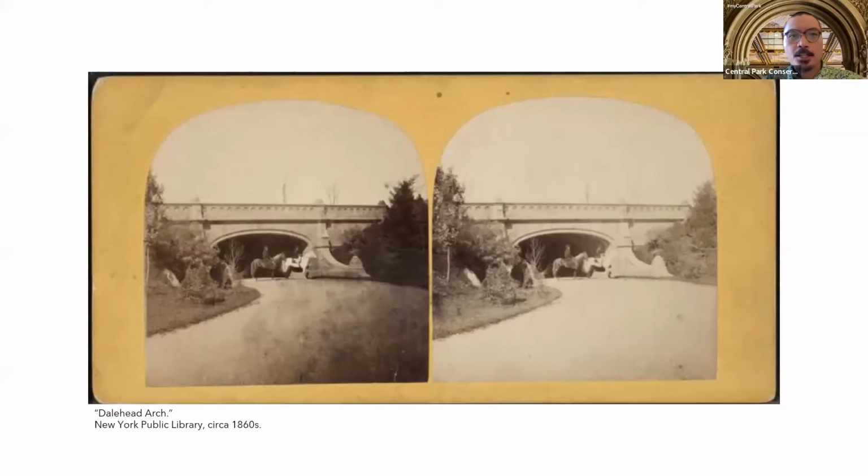Now, here's Dale Head Arch back when it first opened in the 1860s. Again, the landscape around it has seen quite a lot of changes, especially with the growth of all the trees and the addition of all the new plantings. Note the riders on horseback just in front of the archway. As we've seen, traveling by horse was one of the most popular activities to do in the early Central Park, and these bridges and arches had the very important job of separating one type of traffic from another. In this case, riders would be kept separate from slower moving pedestrians and carriages who would have had to use the roadway directly above.